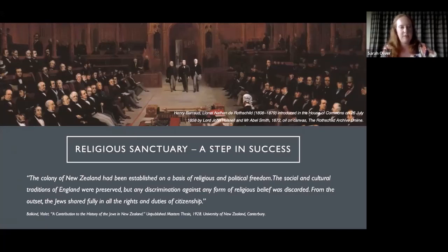her 1928 master thesis, and it says, "The colony of New Zealand had been established on a basis of religious and political freedom. The social and cultural traditions of England were preserved, but any discrimination against any form of religious belief was discarded. From the outset, Jews shared fully in all the rights and duties of citizenship."